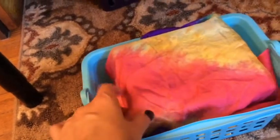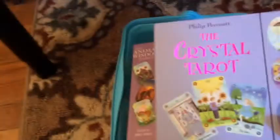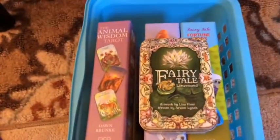Okay, while I'm down here, let me show you this is my little inner child basket where I keep my decks that I do some inner child work on. I keep them covered, not because they're secret, just because it makes them kind of special. The decks I'm currently using for that are the Animal Wisdom Tarot, the Crystal Tarot, the Fairy Tale Fortune cards, which is a Lenormand deck, but it's really wonderful. I saw this on Amber and Wonderland's channel, and then I had an opportunity to grab them, and those work very well for some inner child stuff. And my favorite is the Fairy Tale Lenormand.